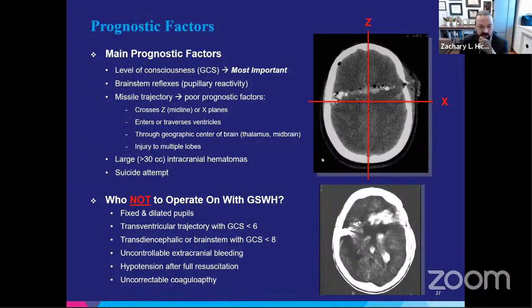So we obviously want to avoid being nihilistic and having self-fulfilling prophecies, but there are some forms of injury, particularly missile injuries to the brain, gunshot wounds, high caliber bullets that are crossing the brainstem or the diencephalon, particularly in adults, that are probably unsalvageable. But again, I agree, and with kids we always want to err on the side of being aggressive.